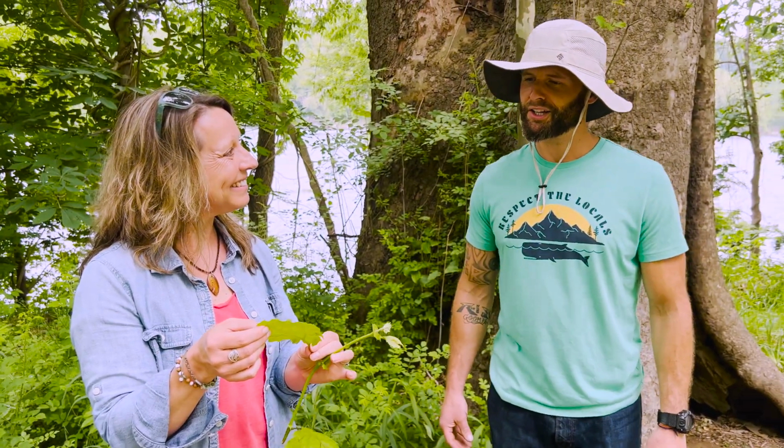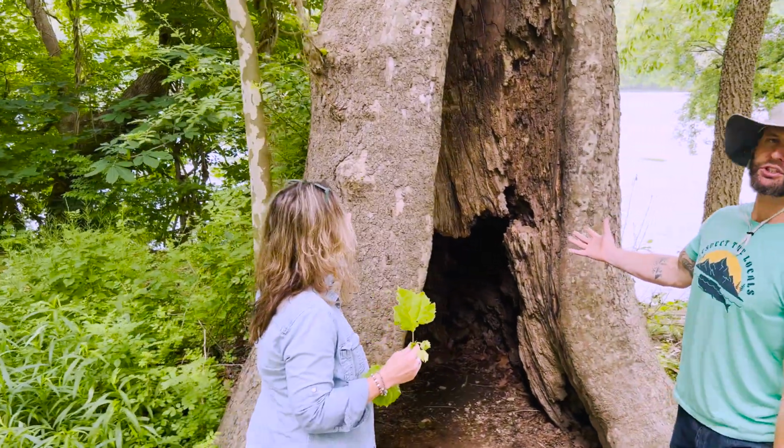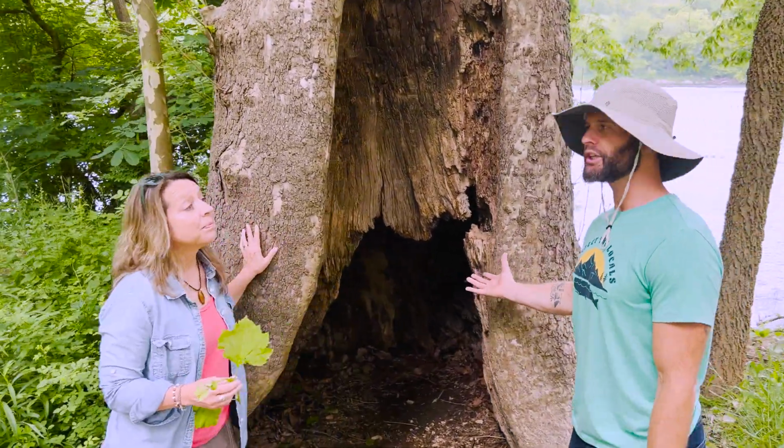Awesome. So we're here in Bisset Park, right along the path by the New River, standing beside one of the most amazing specimens here locally, very recognizable. And I thought maybe we could talk a little bit about this hollowed out feature, which I understand is pretty unique to the species.